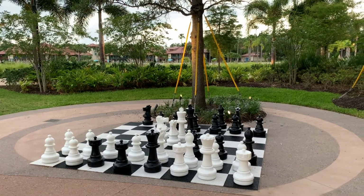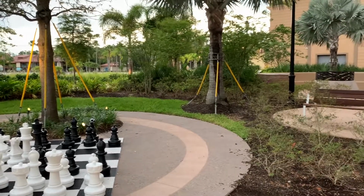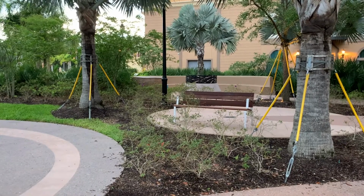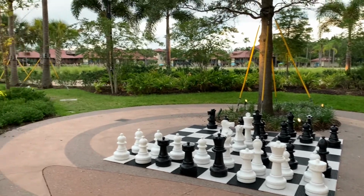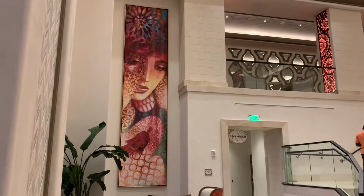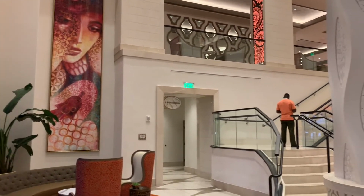Here are those chess pieces I was just talking about at the fireplace. As you can see, it's actually right next to it. Great spot to sit and just look at the view. But look at that, this is a great area. Here's the lower main lobby of Destino's Towers.